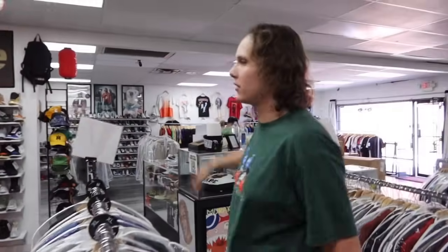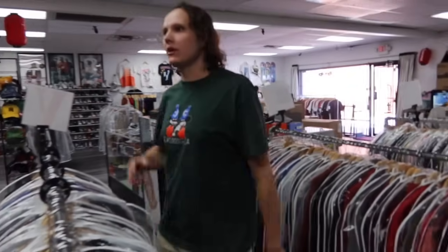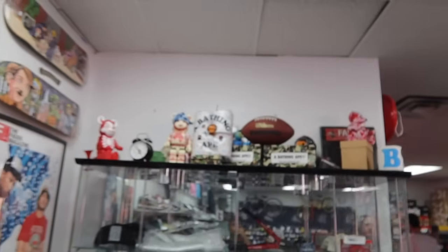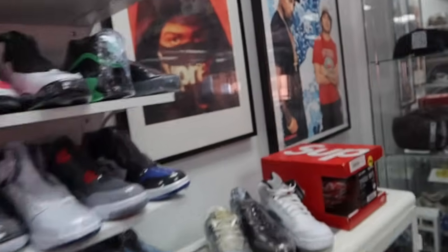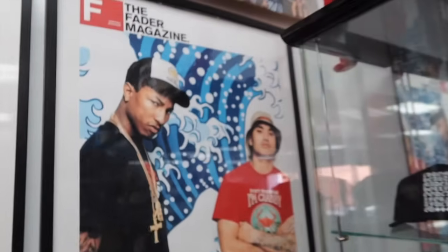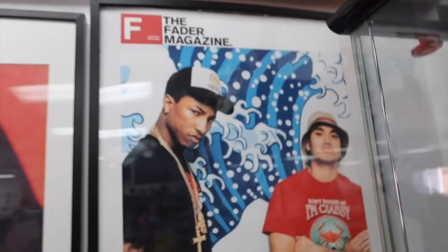We used to be just that side, and we actually got the second unit, knocked the wall down. Nice. Then on the top, there's some more rare little collectibles we have. That's actually one of the crazy ones too. Those decks are both signed by the artist too. Oh, nice. This is Pharrell's Fader magazine cover. Hell yeah. What we got back here?